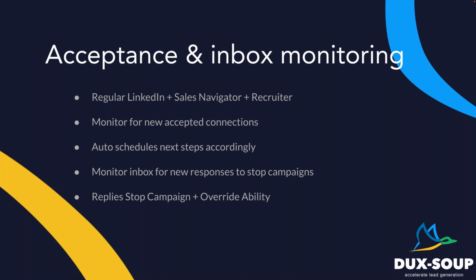One of the newer things with the cloud is when you take a campaign that has a connection request and a follow-up message as a hypothetical. When that connection message is sent out and the prospect hits accept, Dux-Soup is monitoring your acceptance inbox, if you will, going through it about every 20 to 60 minutes. And it will say, oh, I see that this person accepted from this campaign that you created. I will now schedule the follow-up message to go out to that person.